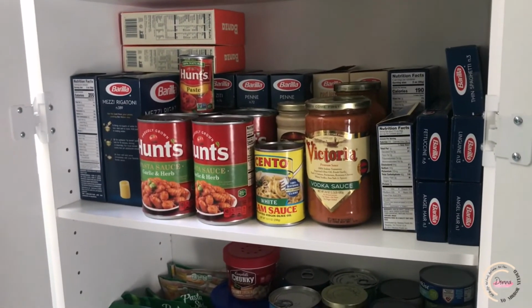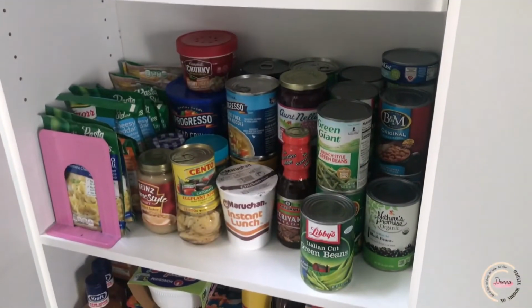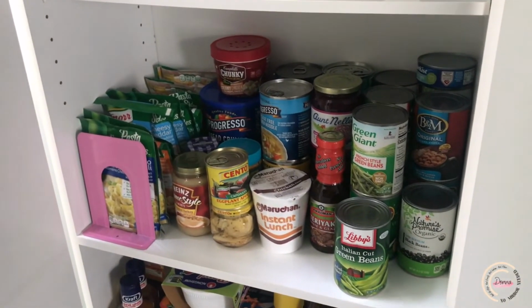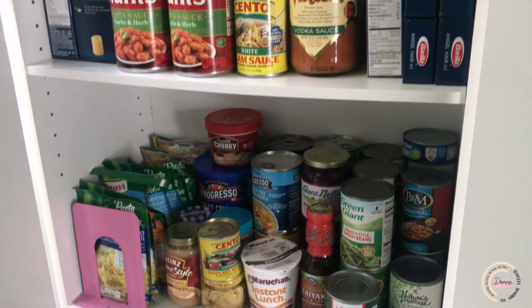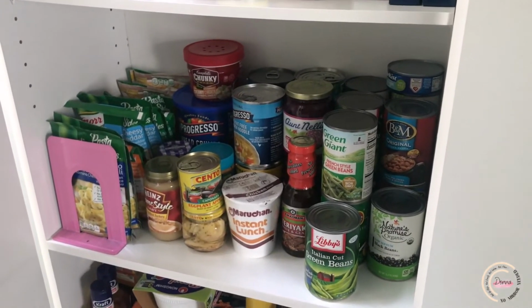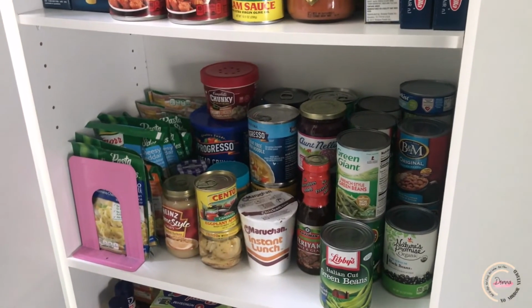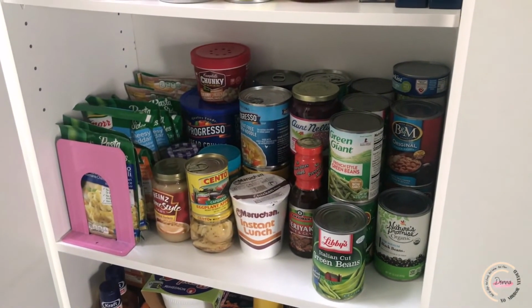So in case I just wanted to whip up a quick meal, I can see exactly what I have on hand. On the next shelf, it's a stationary shelf, so I know that it will be able to hold a lot more product because this one is removable, and I was afraid if it was too heavy it may break. So I moved all my canned goods to the next shelf, and I put everything all together and organized it. I put this bookend over here to keep the Knorr pasta sides from falling out of the cabinet. I thought that was a really good idea.